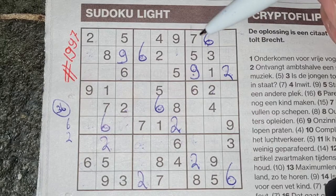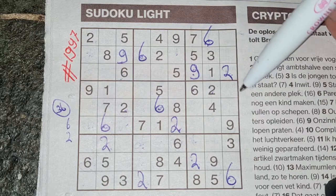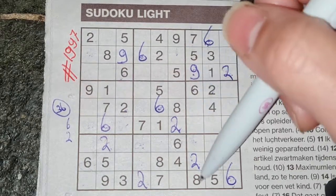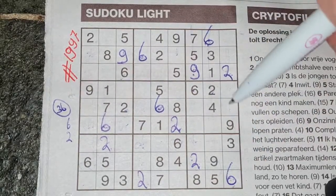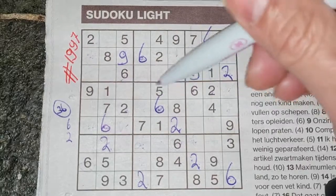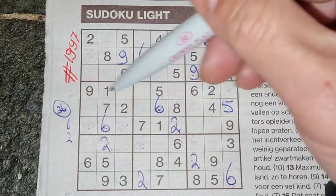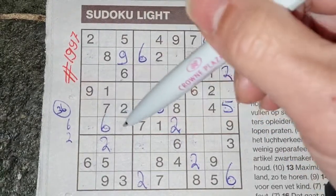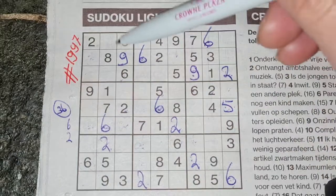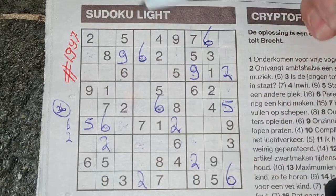How about the number? Let me see. 5 in this column, 5 in the column next. So in the last column, the only two places for the 5 should be here or there. We see there 5, no 5 there, 5 should be there. 5 in this row, 5 in the middle row. So in the row below, the only two places for a 5 should be here or there. We see there 5, no 5 there, 5 should be there.